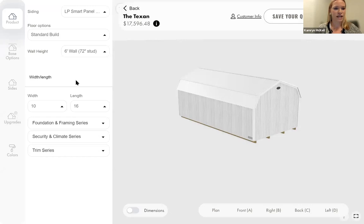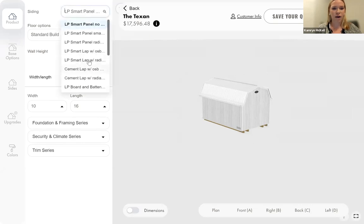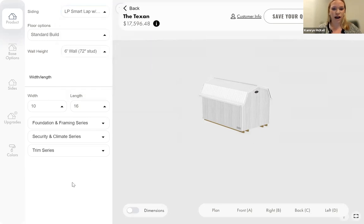Now coming in, you'll see here on the left-hand side, I can see all of my different walkthroughs that I need to go through in order to build out my shed. The user experience is very clean, easy to navigate. And as I start making updates here on the left, you'll see my visualization on the right. It's going to update in real time.